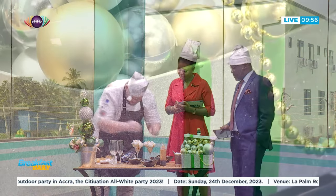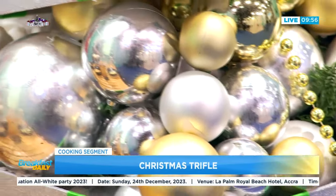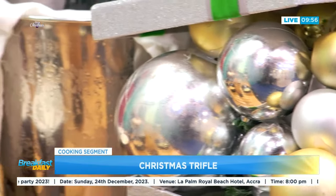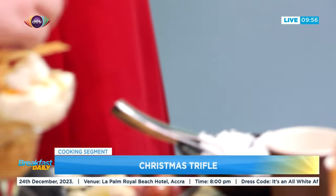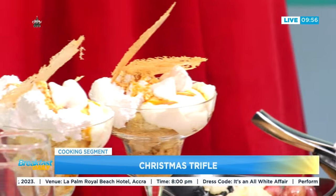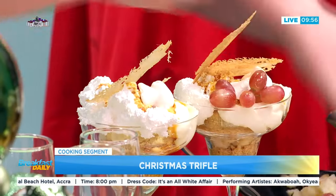Okay. All right, and then we just have this cinnamon twill biscuit, because what is Christmas without cinnamon? Cinnamon, exactly. So cinnamon twill biscuits go on top of that, making it look all festive. I've got a little bit of grapes.